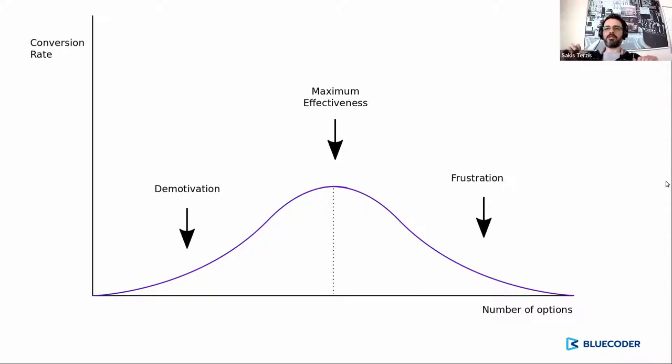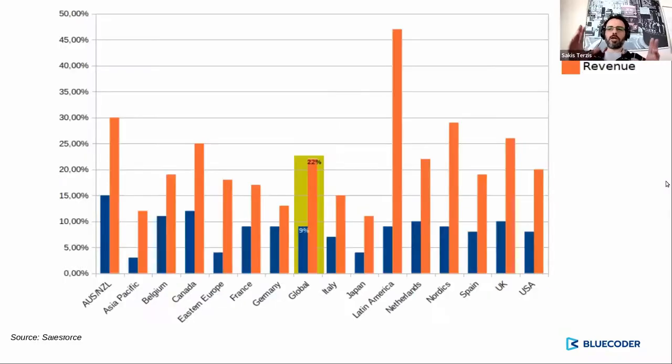But how can we do it? Well, we have basically two tools: search functionality and filtering functionality. Here we see the percentage of the users who use a search engine on site and the revenue they generate. So as we can see, just 9% of the users globally use the on-site search, but this 9% generates 22% of the revenue of those businesses. So as you can understand, the conversion rate for those users is much higher than for users who are not using the search engine of the site.